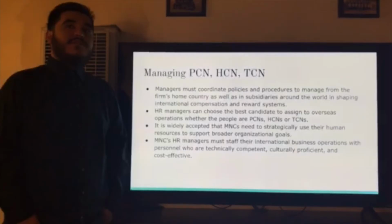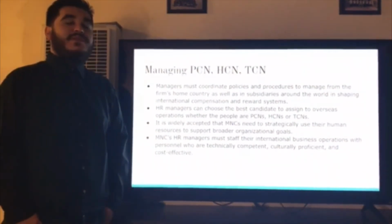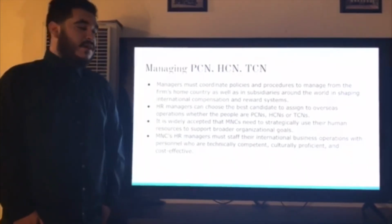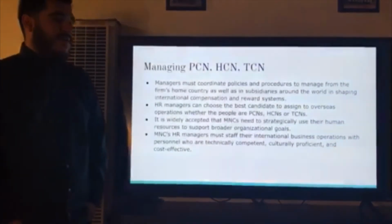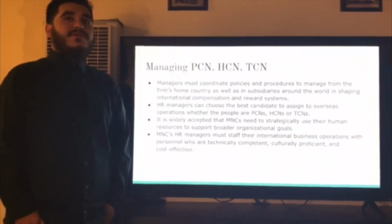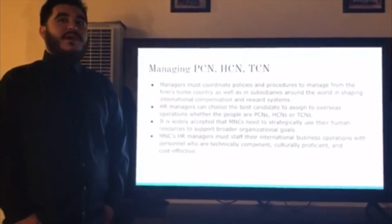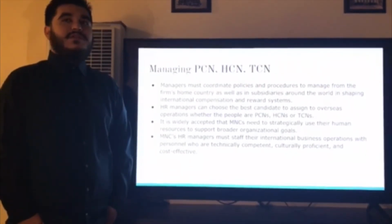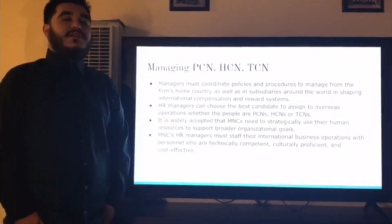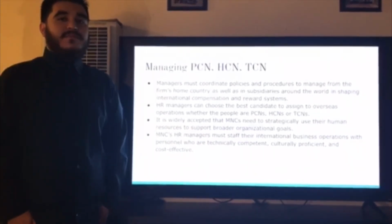Also, HR managers can choose the best candidate to assign to overseas operations, whether the people are PCNs, HCNs, or TCNs. It is widely accepted that MNCs need to strategically use their human resources to support broader organizational goals. MNC's HR managers must staff their international business operations with personnel who are technically competent, culturally proficient, and cost-effective.